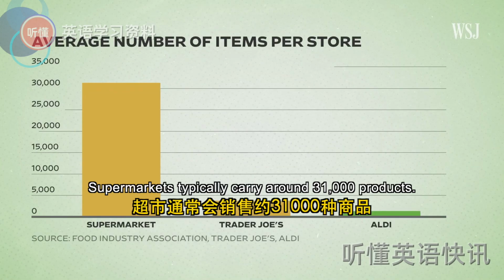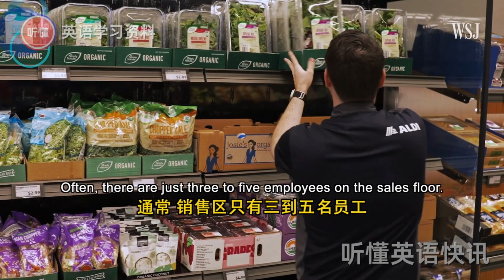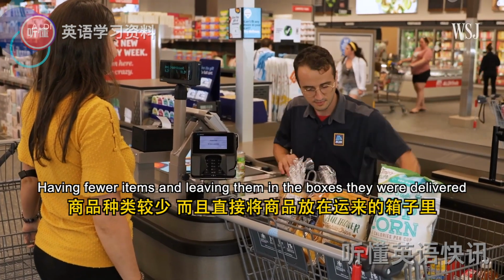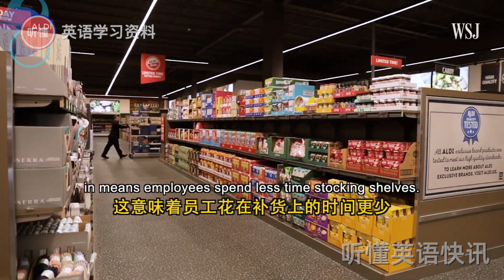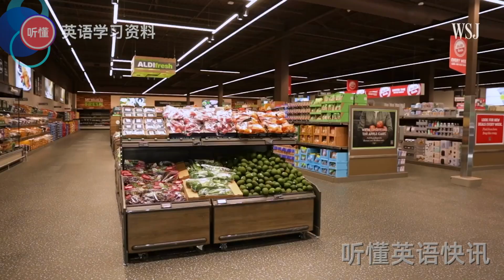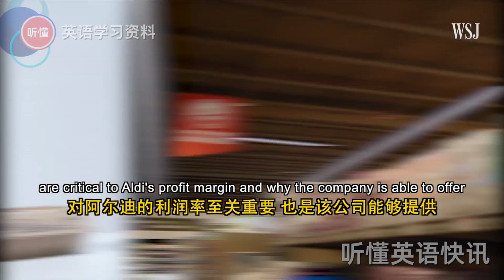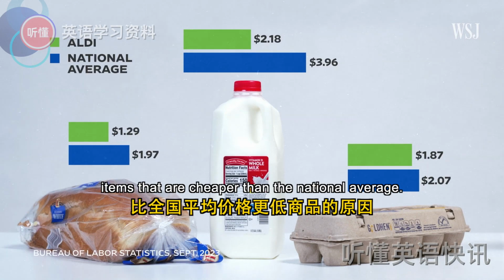Supermarkets typically carry around 31,000 products. Trader Joe's has about 4,000, but Aldi stocks about 1,600. Often, there are just 3 to 5 employees on the sales floor. So having fewer items and leaving them in the boxes they were delivered in means employees spend less time stocking shelves. These cost-cutting strategies are critical to Aldi's profit margin, and they're why the company is able to offer items that are cheaper than the national average.